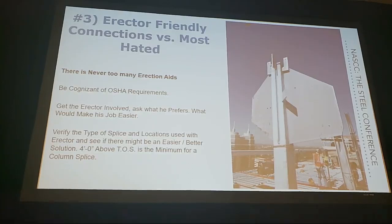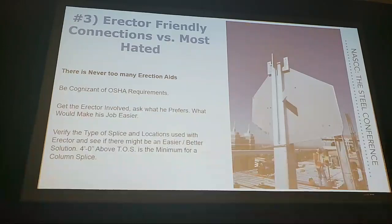And one of the big things is column splices, as you know. If you look at that job right there, you see how high up that column splice is? So you can imagine the connector is going to have to get a ladder or something up there just to make that column splice and then weld it. So that's not an ideal erection-friendly location. So be cognizant of OSHA requirements and understand that we have to access this stuff.